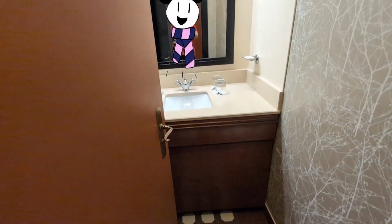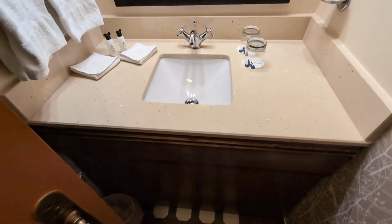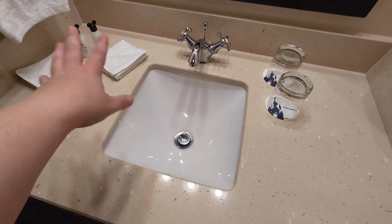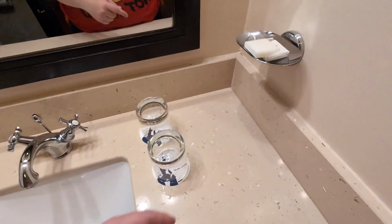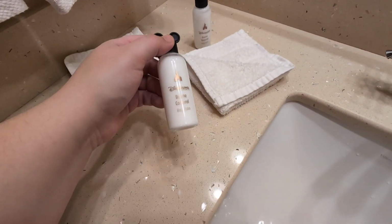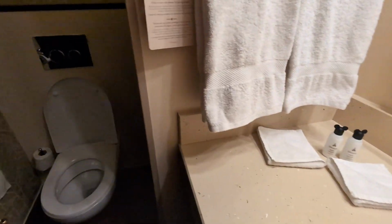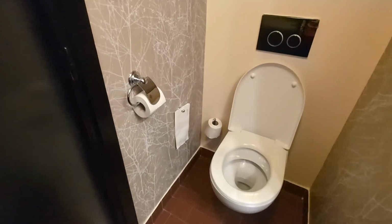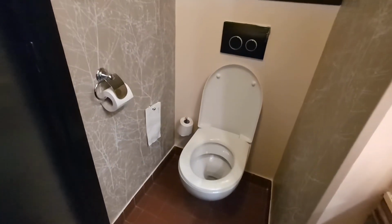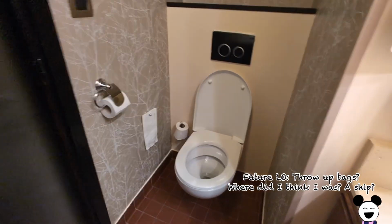And down across here, we have a loo. Hello me. You will be edited out. Yeah, usual stuff. Sink. I opened this up already. Some body balm, which I'm sure somebody in the comments can tell me what that is, because I have no idea. Towels, and one of 2 loos actually in here. And it's sanitary product bags. Yeah, that makes more sense.